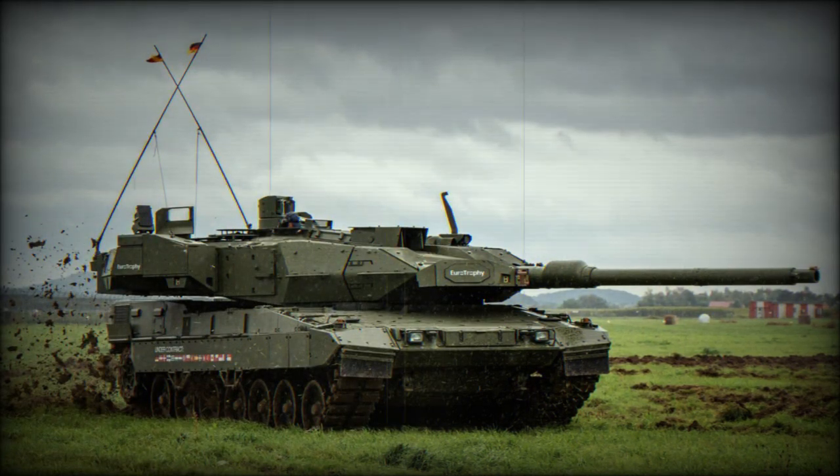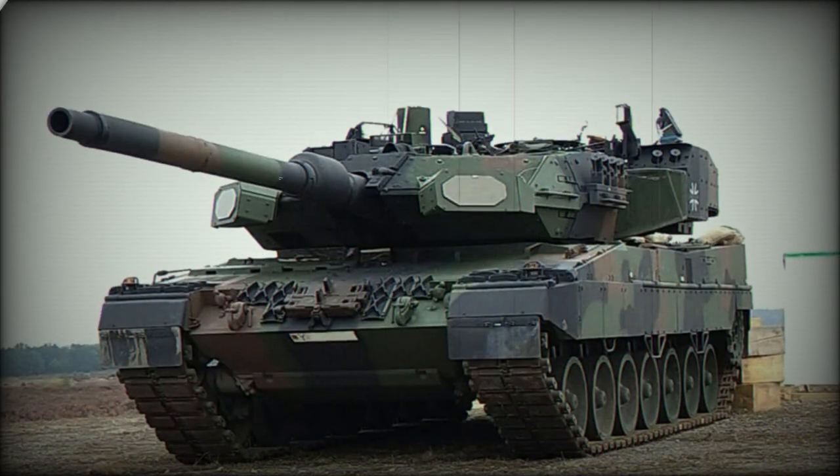This system does not protect the tank against kinetic energy threats, such as armor-piercing fin-stabilized discarding sabot munitions. These munitions travel too fast for the system to intercept. The Trophy was designed to have a very small kill zone in order not to endanger infantry next to the tank. This system can simultaneously engage several threats arriving from different directions.